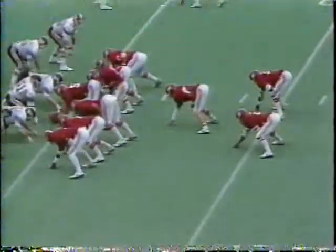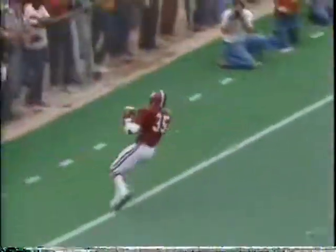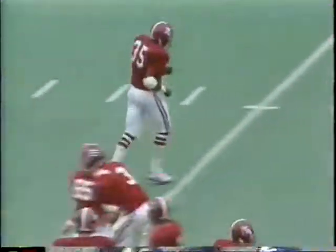Crimson Tide fans want Alabama to score with 5 seconds. And it is a touchdown for Jeff Fagan as the game clock runs out. Incredible. Fagan scoring as the clock runs out to make it Alabama 40, Vanderbilt nothing.